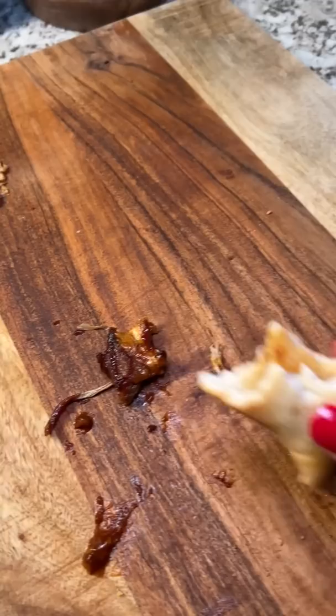Spicy. Ooh. Yeah, this should have been a spice tolerance day. That is just straight up heat. Holy smokes. Spicier than I thought it would be with that little amount that I put in there. Ooh. Oh, the brisket's so good.